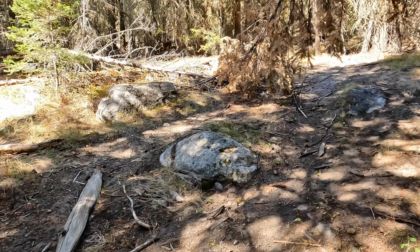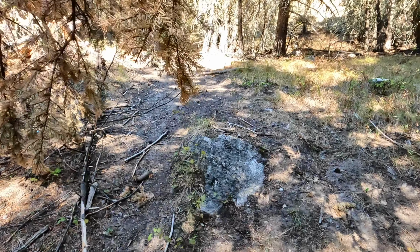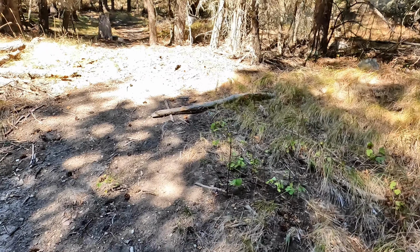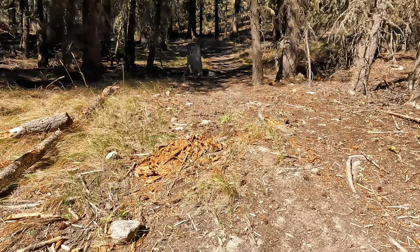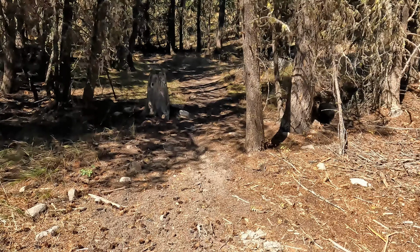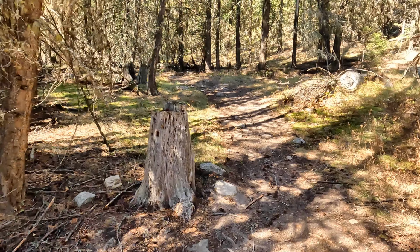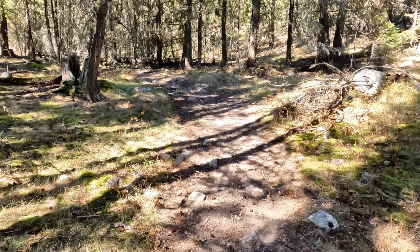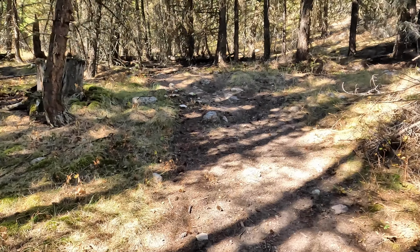Not really a marked trail, but I picked tracks that seem to make the most sense and were more used. I'm heading right now towards the face of Mount Vicars, so we'll see where this particular track takes us through. Most of these tracks were originally set by motorcycles, but on my last hike up here I followed a trail that took me close to the top. So we'll see what happens on this one.